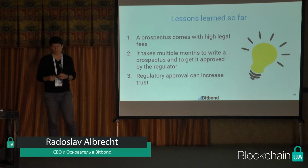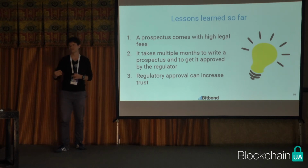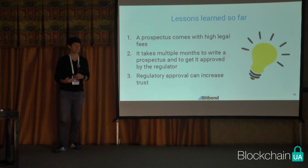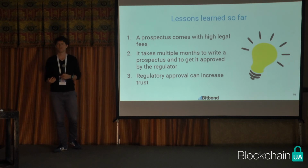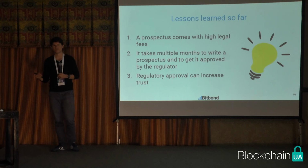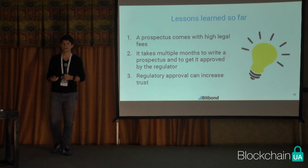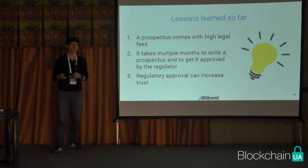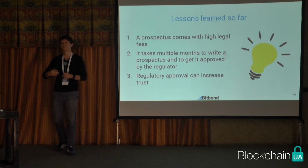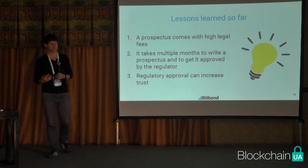The third learning is a positive one, because so far I've mainly been talking about challenges and the hurdles that came in the way. There's also a really positive aspect, and that's the added trust that you can have when you have a very well-written prospectus. As we all know, some of the ICOs that have run over the past 12 to 18 months have not been, let's say, the most legit kind of projects. And when you do the work of creating a prospectus that everyone knows costs a lot of time and money, it can create a bit more trust for your project. This may be helpful in fundraising.